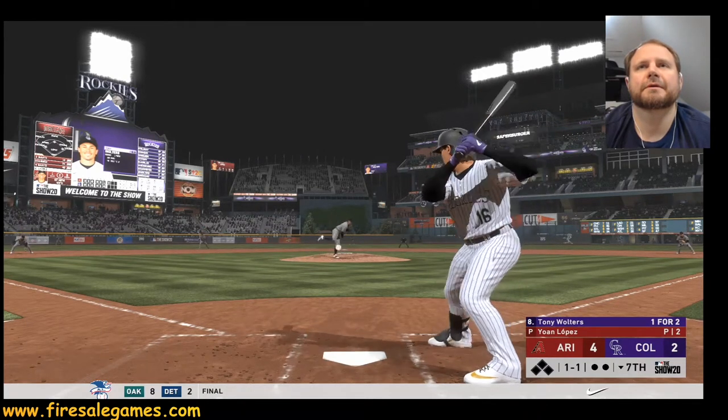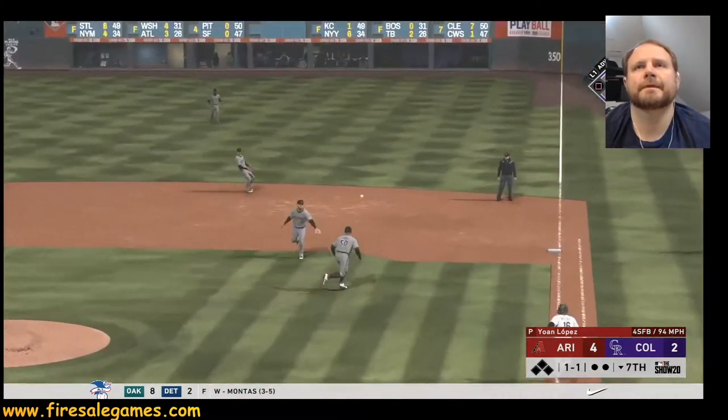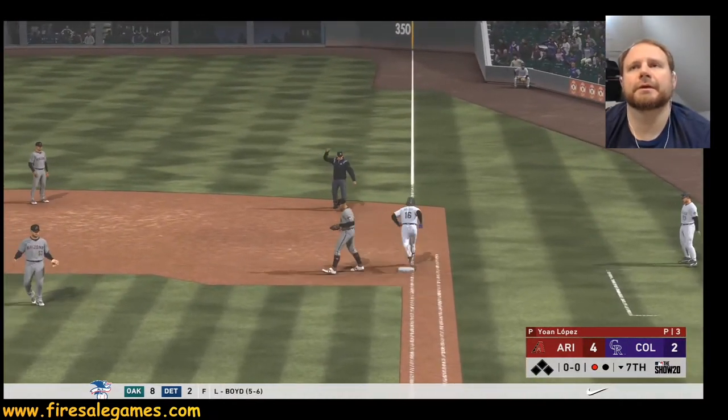1-1. Grounded softly to the right. Reined in. And there's one down now.